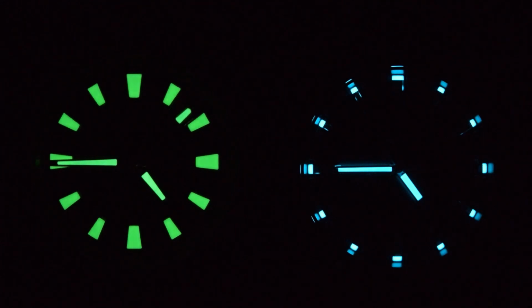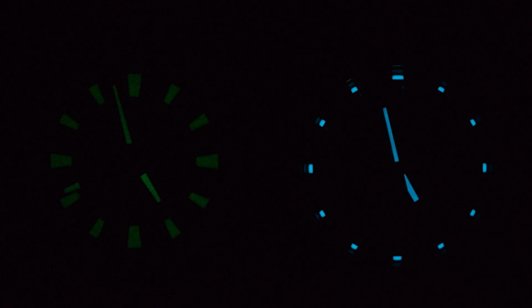Casio's Neo Bright is a little underwhelming initially as discussed. It looks like the Merkur is going to take this one quite easily, but let's turn the speed up and see if it actually does. 20 minutes in and the Merkur isn't quite as bright as it was at the start of the test, is it? Whereas the Casio is pretty much as bright as it was at the start of the test. I'm going to run this one for another 20 minutes and then once more I'm going to slow them back down to 1x speed and you can have a look at the two.